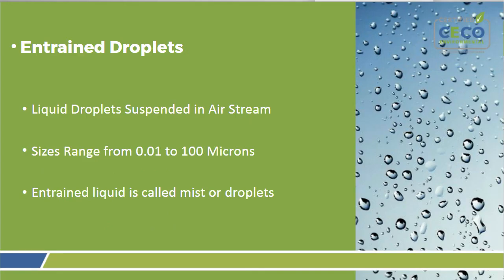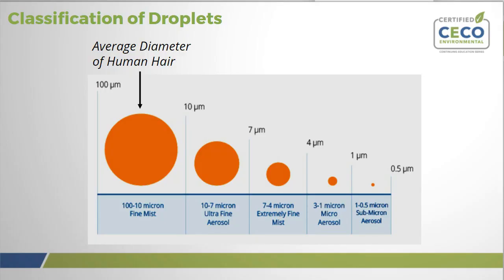Mist is the suspension of liquid droplets formed when a finely divided liquid is suspended in the air or gas stream. Insoluble solids or particulate matter are not considered mist. Soluble solids, when wetted, become a mist. Gases and vapors are not considered a mist unless they are condensed. Mist generally ranges in size between 1/100 of a micron to 100 microns, or about the average size of a human hair, as you can see on this diagram.